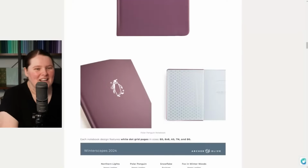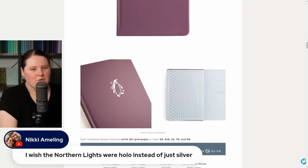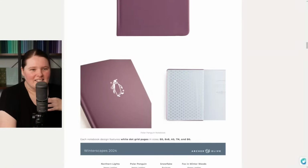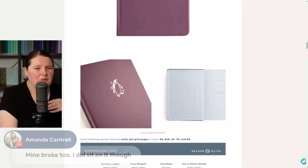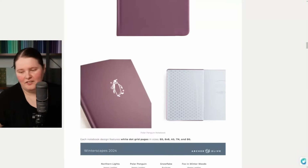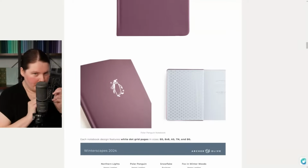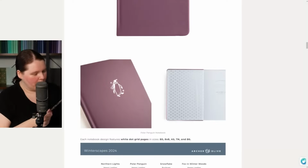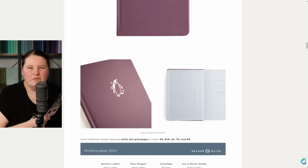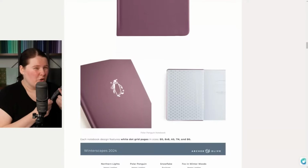Anyway, so let's see. You wish that the Northern Lights were holographic instead of just silver? Yeah, I like the blue, but I think that holographic would have made a lot of sense for that kind of design. Let's see. Yours broke too? Mine still hasn't. I'm sad to hear that because I've been very careful with mine because it's precious and very useful. And even though I only really use A5 notebooks, I know the divisions well enough that it doesn't really matter that I don't have markers.